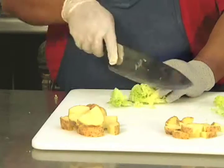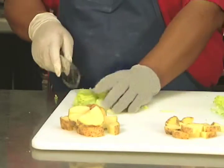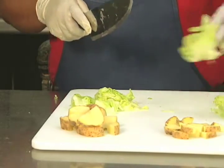Keep your blades sharp. Dull blades are the leading cause of knife injuries because food gets stuck, blades can break. Always use a cutting board and use a cutting motion that goes away from your body.